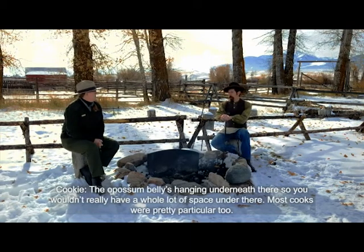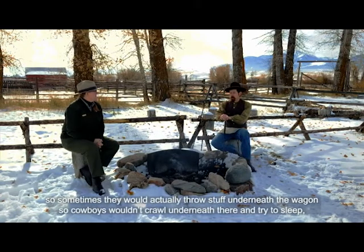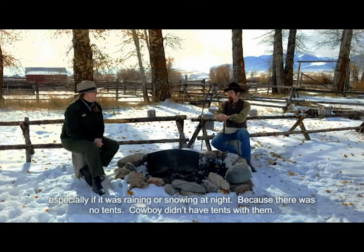Right. And most cooks were pretty particular too. They wanted to make sure cowboys weren't spreading dirt and filth all over the place, especially when they're cooking food. So sometimes they would actually throw stuff underneath the wagon so cowboys wouldn't crawl underneath there and try to sleep, especially if it was raining or snowing at night, because there were no tents. Cowboys didn't have tents with them.